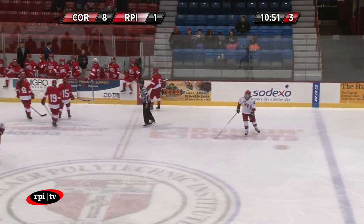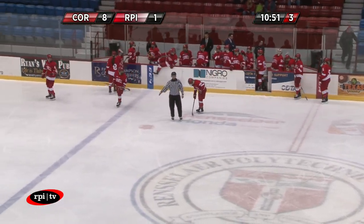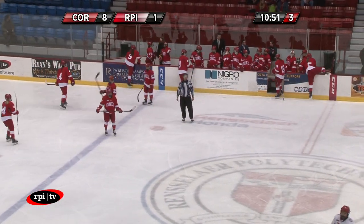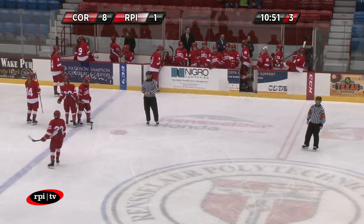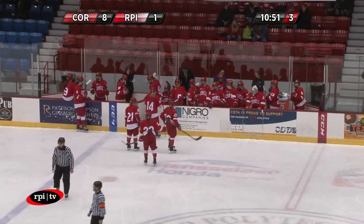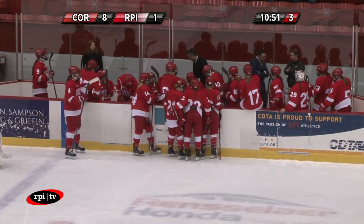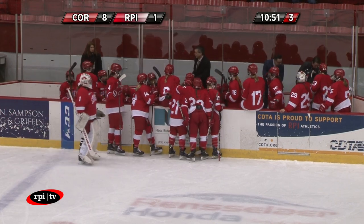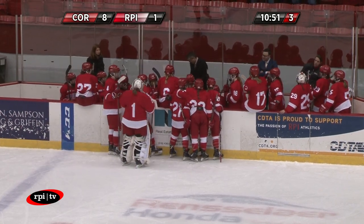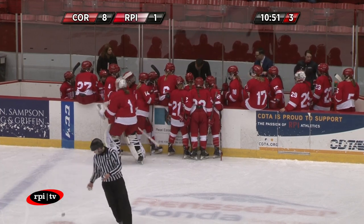10:51 to play, third period. 8-1 Cornell. Men's hockey update there at the end of the first period at Liner Rink. 2-1, RPI leads number 9, Cornell. On the men's side. Shots are 30-13, Cornell.